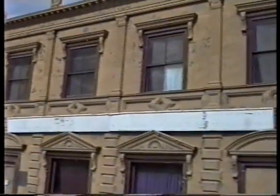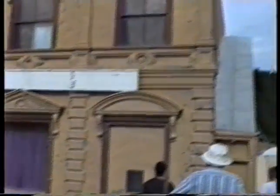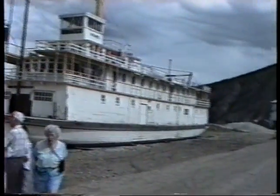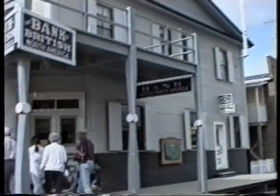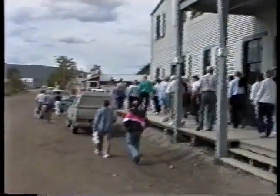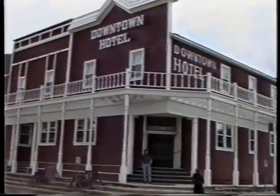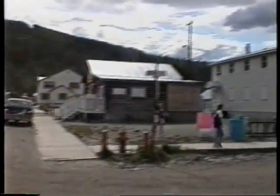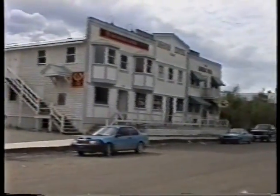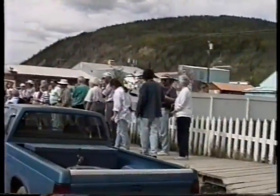This is the Bank of Commerce building, built in 1901. And the riverboat Keno. The waterfront of more buildings in Dawson City. Interesting town. We're on a walking tour.